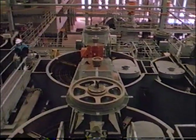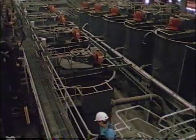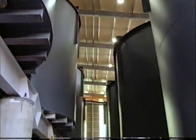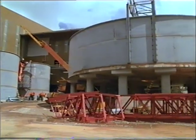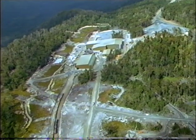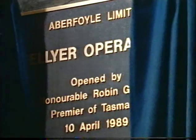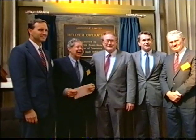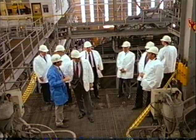A great deal of planning and testing went on before theory could be put into practice. But it has all paid off for Aberfoyle. In the little over 12 months from its beginnings in earnest in January 1988, the concentrator was made ready to start production, a tribute to the skills of all who took part in it. At the official commissioning of the mill in April 1989, there could be no doubt in the mind of anyone present that Hellyer was a significant and welcome contribution to Tasmania's mining industry.